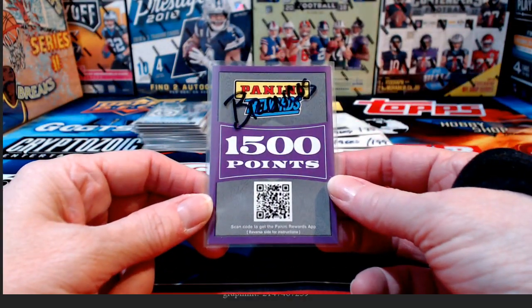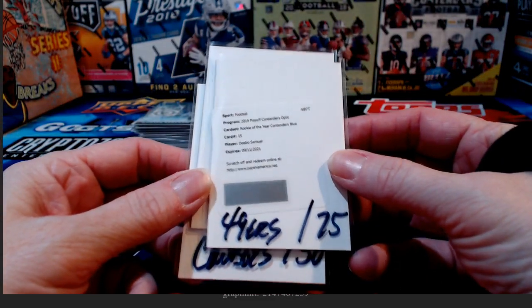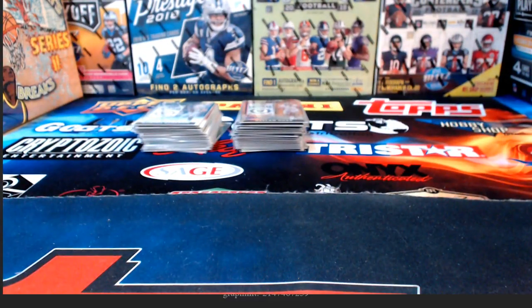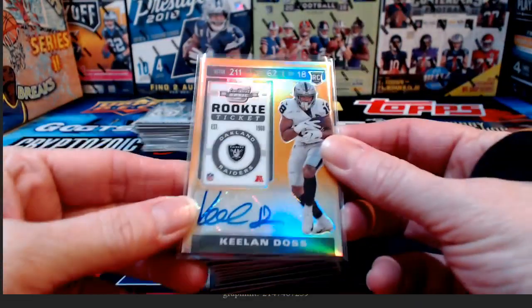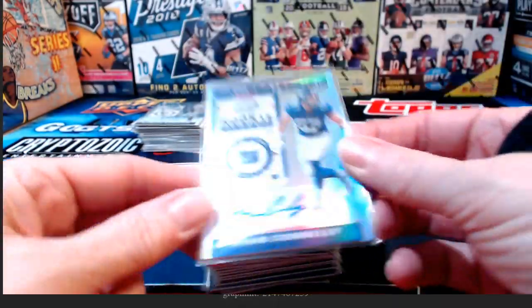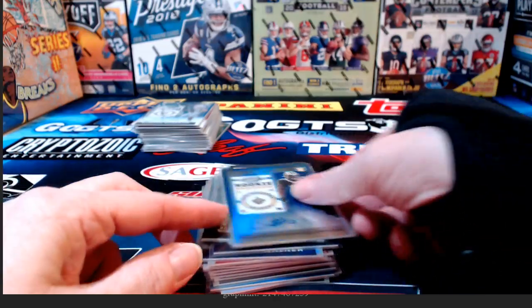1,500 points card awarded to the Broncos by way of random.org. Redemptions, 49ers to 75 with Deebo Samuel. 49ers to 199, Nick Bosa, and Jay Novacek to 50 for Dallas. Raiders, orange parallel to 50, Keelan Doss. Nice little Daniel Jones coming out for the Giants to 75. Ryan Connolly for the Giants. The Giants also had Darius Slayton. They came on strong right there at the end of the break.